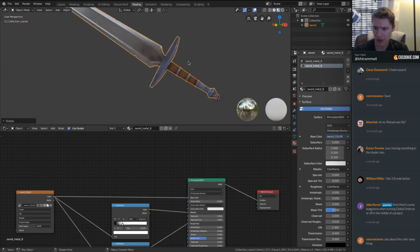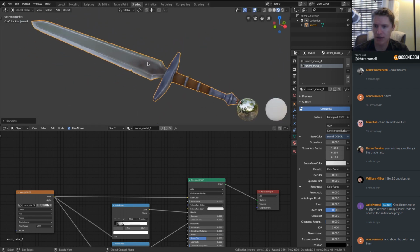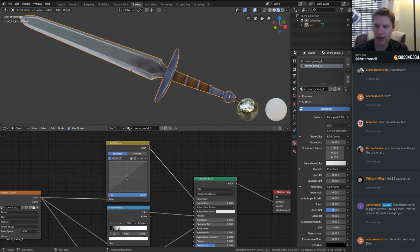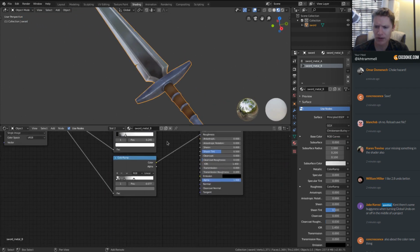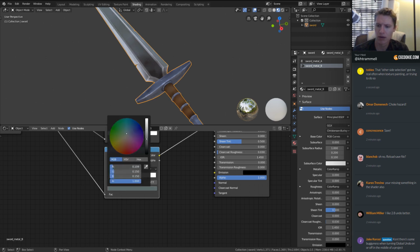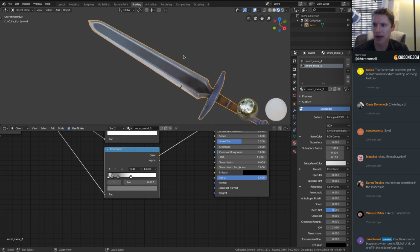I'm in look dev mode. Okay. All I did, remember, was simply change the color of the dark metal in the middle with a color RGB curves, and then I think I just dragged the middle curve down a bit. Oh, and I also increased the value of this flag to be 0.25. Okay. Now we're caught up. I can control save.